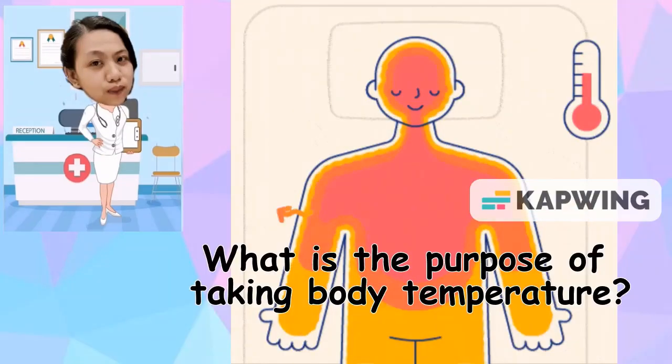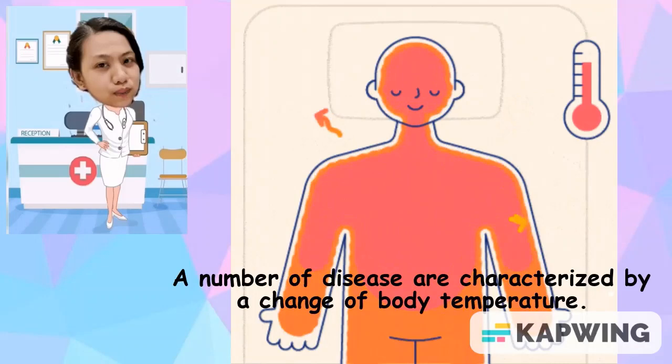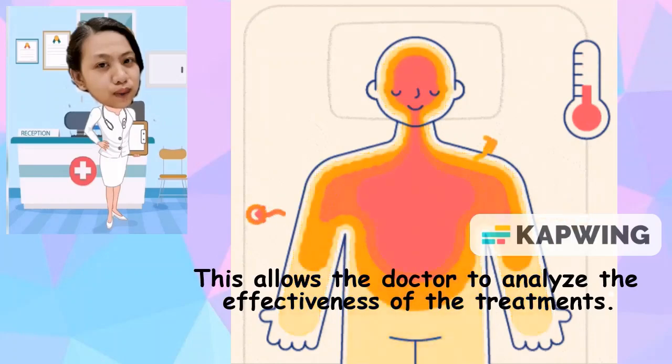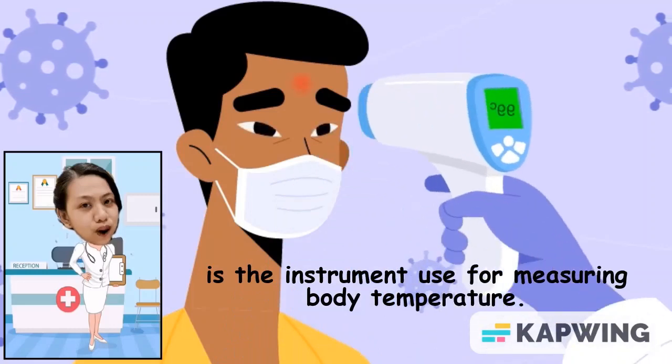So what is the purpose of taking body temperature? Body temperature is an early sign of infection. A number of diseases are characterized by a change of body temperature. This allows the doctor to analyze the effectiveness of the treatment. A thermometer is the instrument used for measuring body temperature.